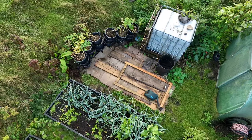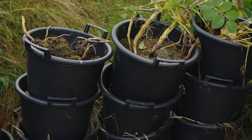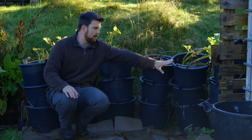A few of you have been wondering about my winter potatoes that I started off in that video that has nearly had 1 million views now, about starting and growing potatoes in containers. Well, here they are. The useful thing about this time of year is you can just stack them up, and then we're going to be harvesting these starting around late October, early November.